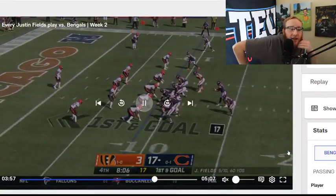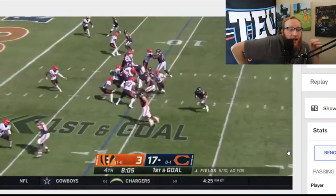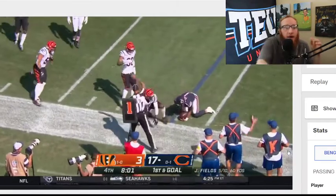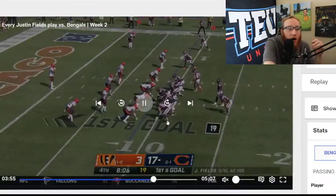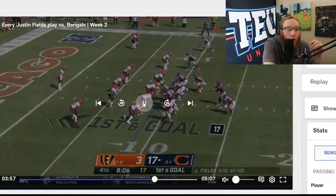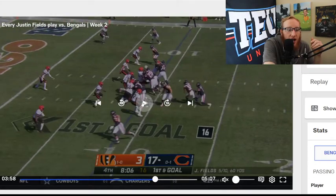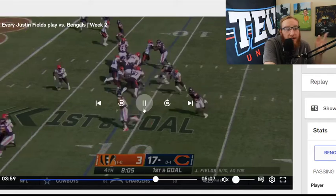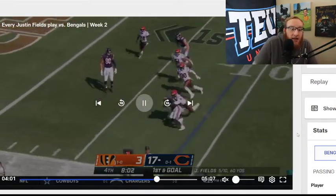Justin Fields back in the red zone. Here we go. Got to see something great here. Justin Fields, read option, ends up keeping the ball, and unfortunately only gets about 1 yard. Let's see, was this the right read to hold on to this ball? Did the edge crash down? He kind of froze. The edge rusher did crash down. There it is. So that was a great read and keep there by Justin Fields.